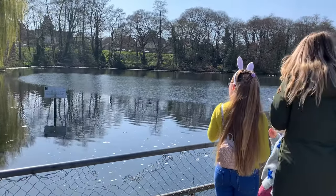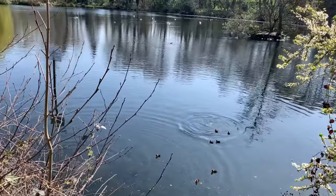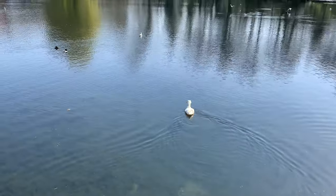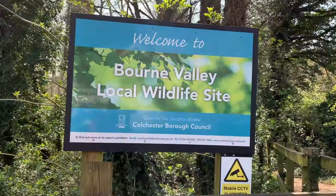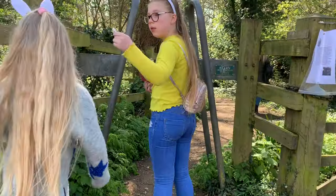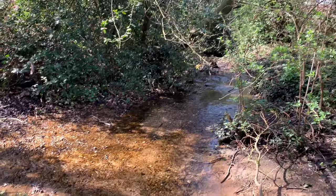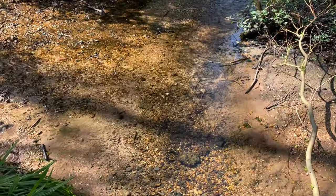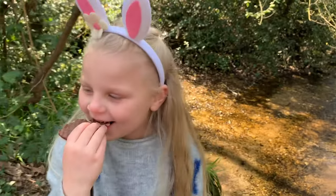This is a beautiful lake. No fishing. Welcome to Bourne Valley local wildlife sites. It can't be rainwater, it's so clear. You want to drink some water? Hey, little one, hello, hello. Do you want a rice cake? Anybody want that? Is it bunny food? No.